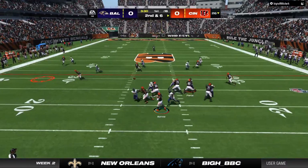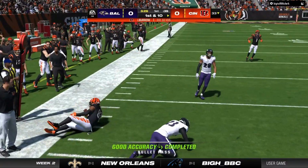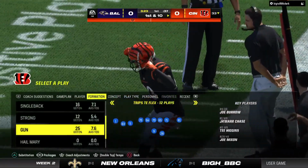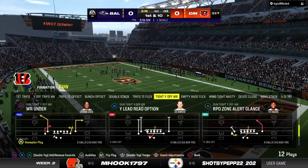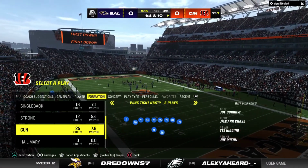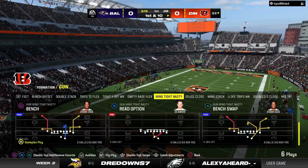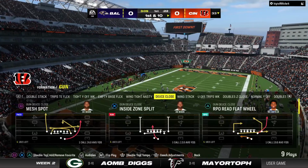From the shotgun, it's Burrow. He completes it to Boyd. And Boyd going to pick up a Bengals first down as the tackle is made up around the 33-yard line. Burrow to Boyd there for the Cincy first. The Bengals at 1-0 on the year following the win in Week 1, and they were able to get that road victory in the opener. Now they look to get to 2-0 in front of the home crowd.